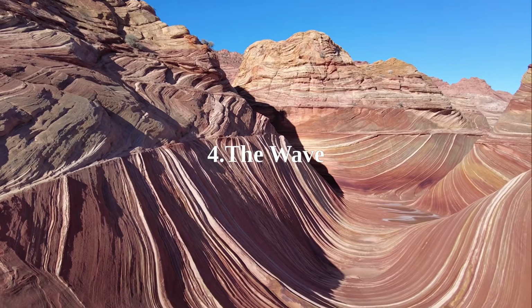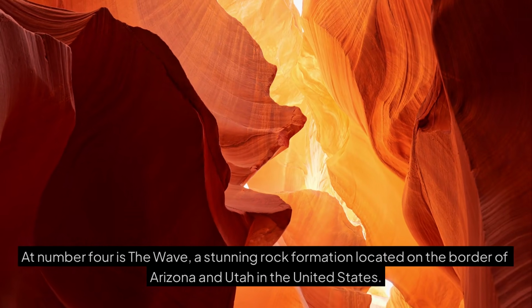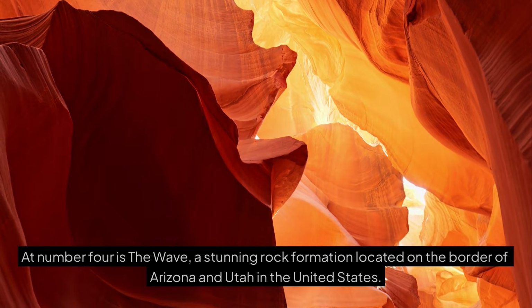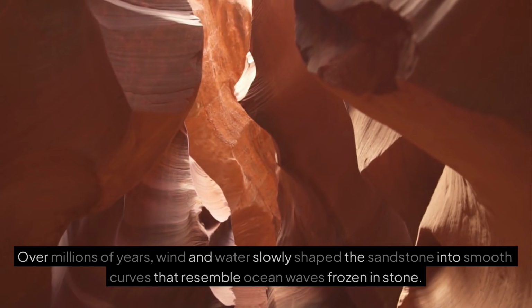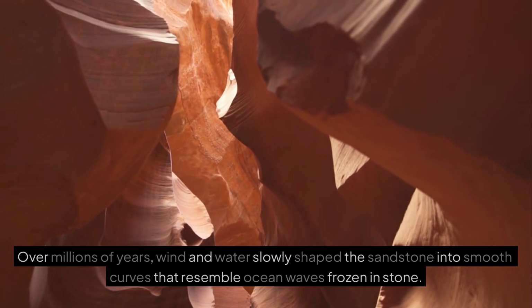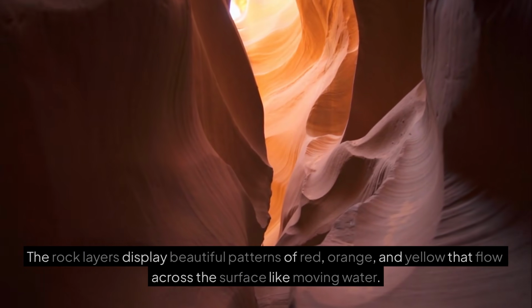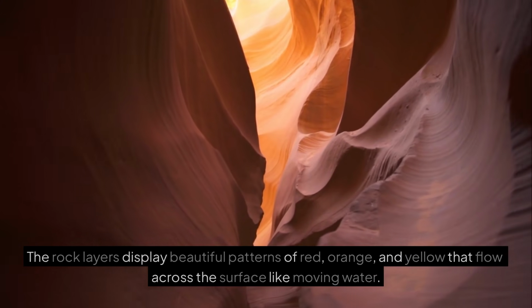4. The Wave. At number 4 is the Wave, a stunning rock formation located on the border of Arizona and Utah in the United States. Over millions of years, wind and water slowly shape the sandstone into smooth curves that resemble ocean waves frozen in stone. The rock layers display beautiful patterns of red, orange, and yellow that flow across the surface like moving water.